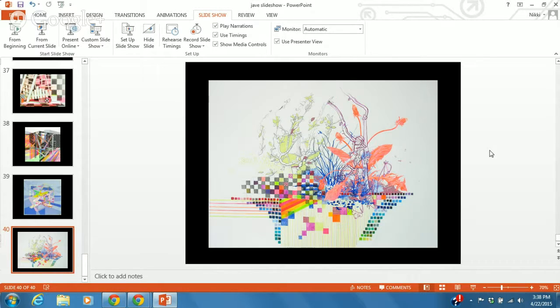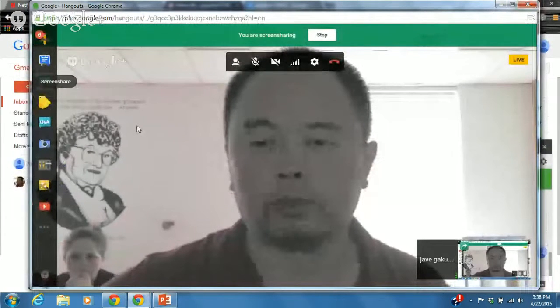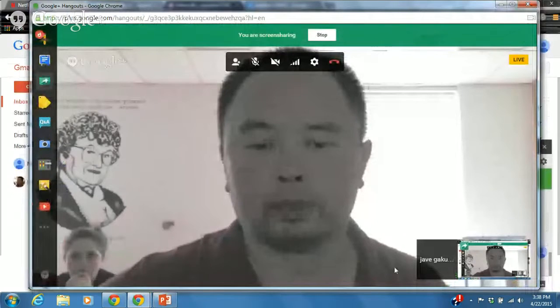Okay. So I noticed a lot of squares, a lot of checkerboard patterns. How did that start? Why is it always present in your work? What does that mean to you? What does the checkerboard mean?